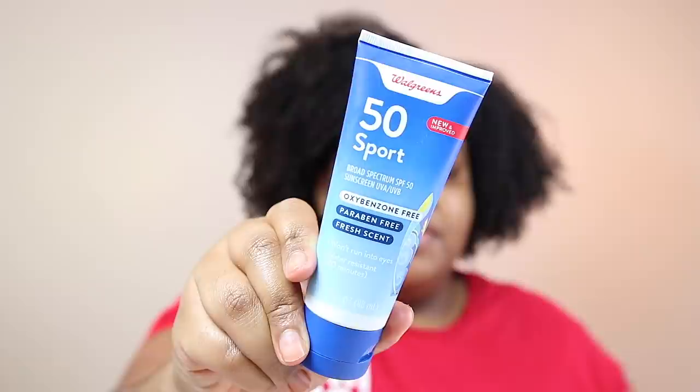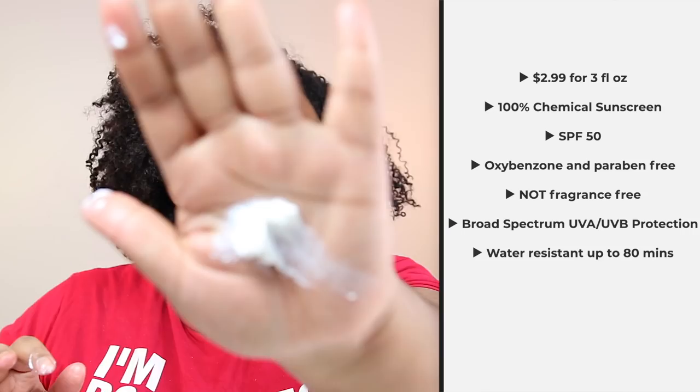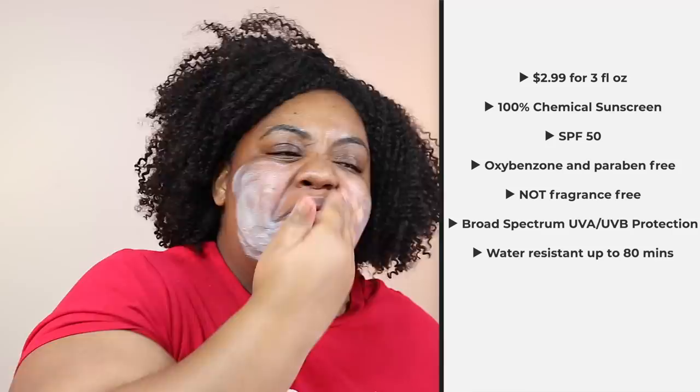And lastly is Walgreens Sport. It's their SPF 50. It's supposed to be a sport sunscreen, but that's just marketing. There's nothing spectacular about this that makes it any different. It smells like straight sunscreen. It definitely does have fragrance, and it does have that usual typical sunscreen scent.